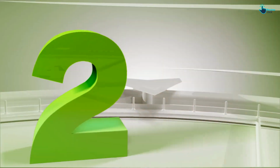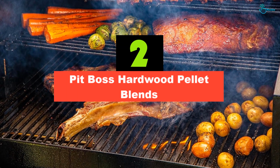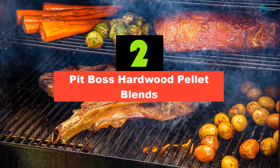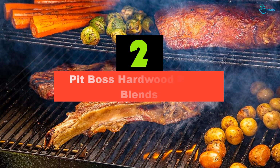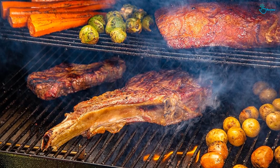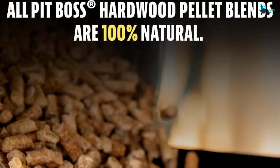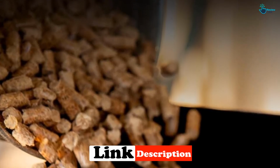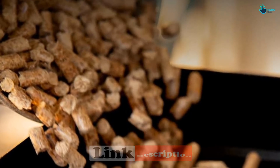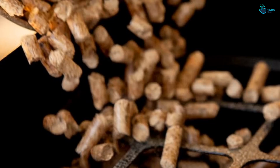At number 2, we have the Pit Boss Hardwood Pellet Blends. Another of our regular go-to smoking pellets is this, Pit Boss's range of hardwood blends. They're usually significantly cheaper than a lot of the competition, but the quality is still right on up there. They're advertised as blends, but if you read about the Bear Mountain and Traeger pellets above, you'll know they're not 100% purely what the front says they are either, and for a good reason.